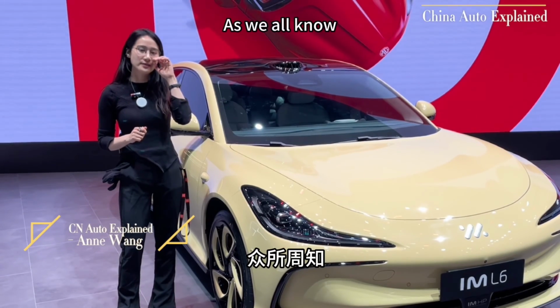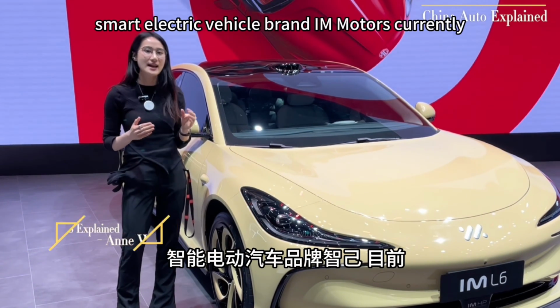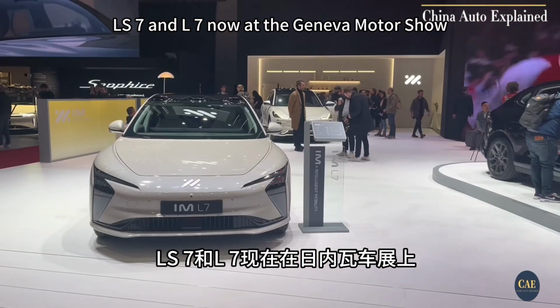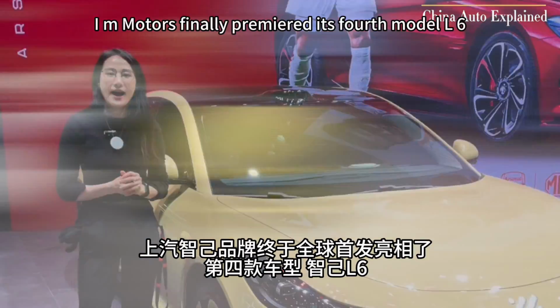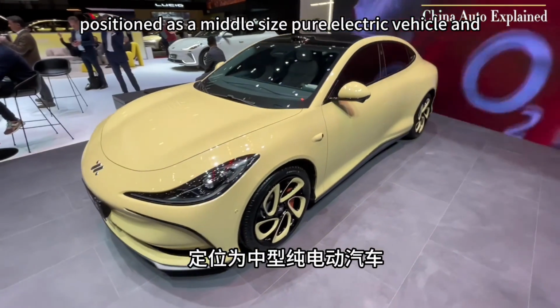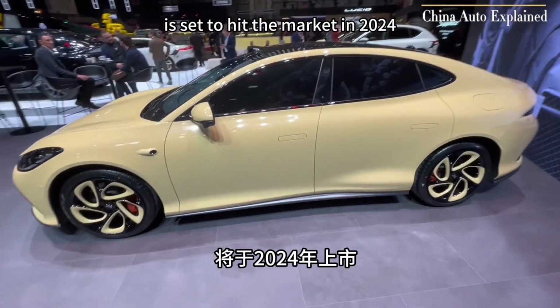As we all know, Dykes premium smart electric vehicle brand IM Motors currently has 3 models on the market, the LS6, LS7 and L7. Now at the Geneva Motor Show, IM Motors finally premiered its 4th model, L6. It's positioned as a middle-sized pure electric vehicle and set to hit the market in 2024.